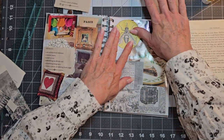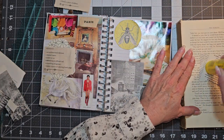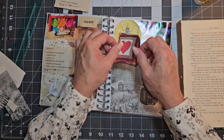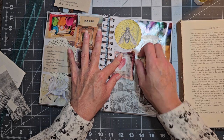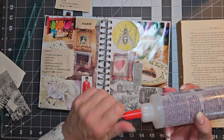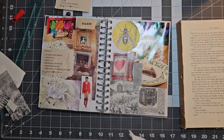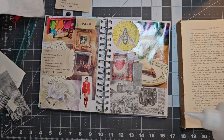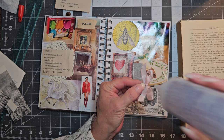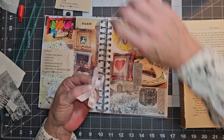Our ugly flying insect, our polka dots here. I think this was out of a quilting book. That's what that was. Alright, so now I'm going to use just a teeny tiny bit of Fabri-Tac to put our bow on with. I think it'll just hold it better in the long run.